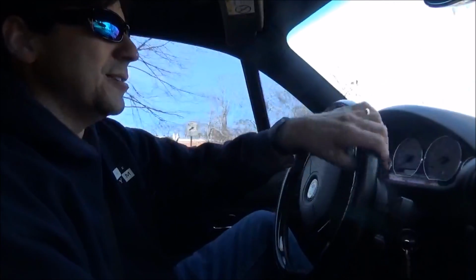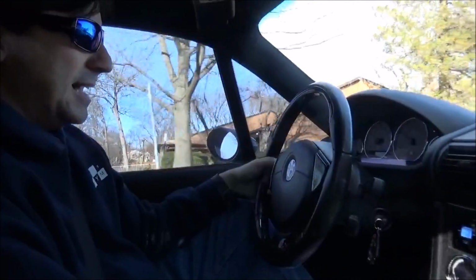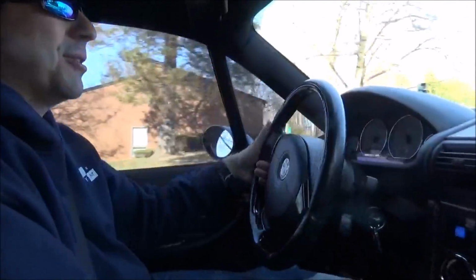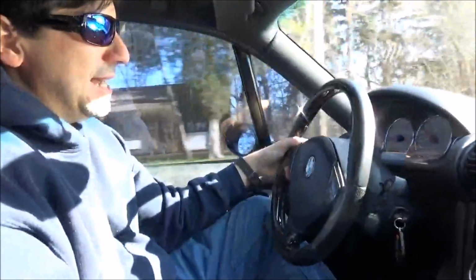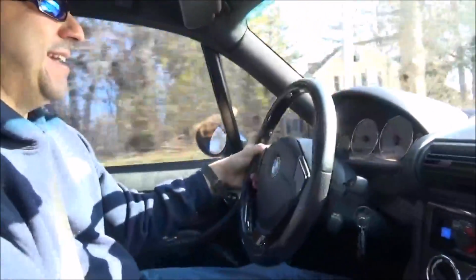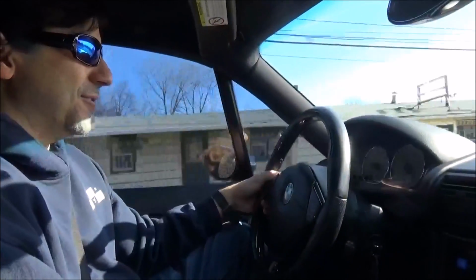Problem is with New Jersey, and we're in New York State now, roads in December, there's a ton of potholes, and there's only more coming. So with this car with the 19-inch low-profile tires, like I said, I've had this car for a year, and I've bent 3 wheels already. And I'm pretty careful. I won't even go on the road if it's full of potholes.